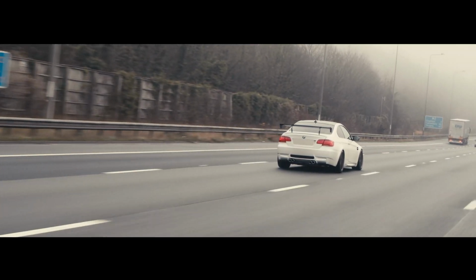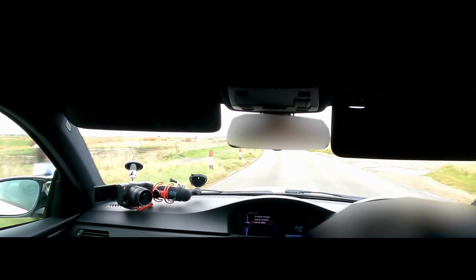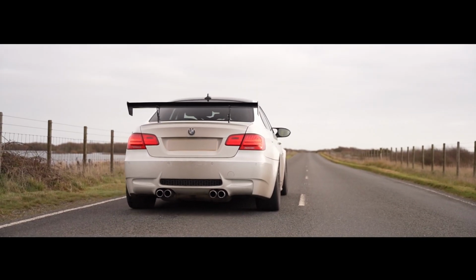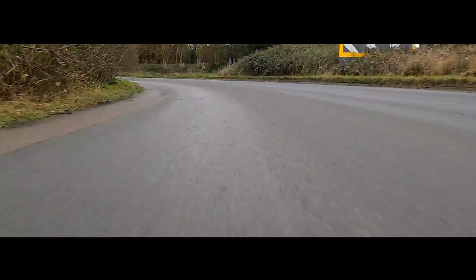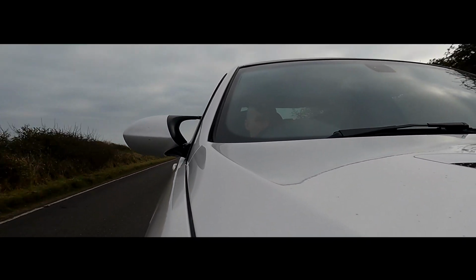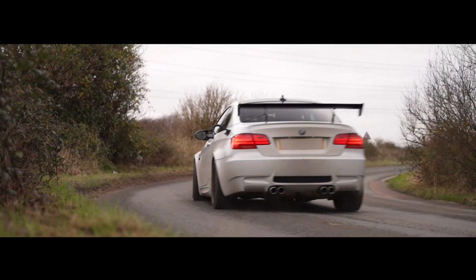The M3 has been baptised in fire and reborn into something that's capable of trading with overwhelming forces. It's now a seriously worthy combatant. And yes, it's got Featherstone Tarmac seal of approval, this one. Keeps giving you more! This is why I'm here!